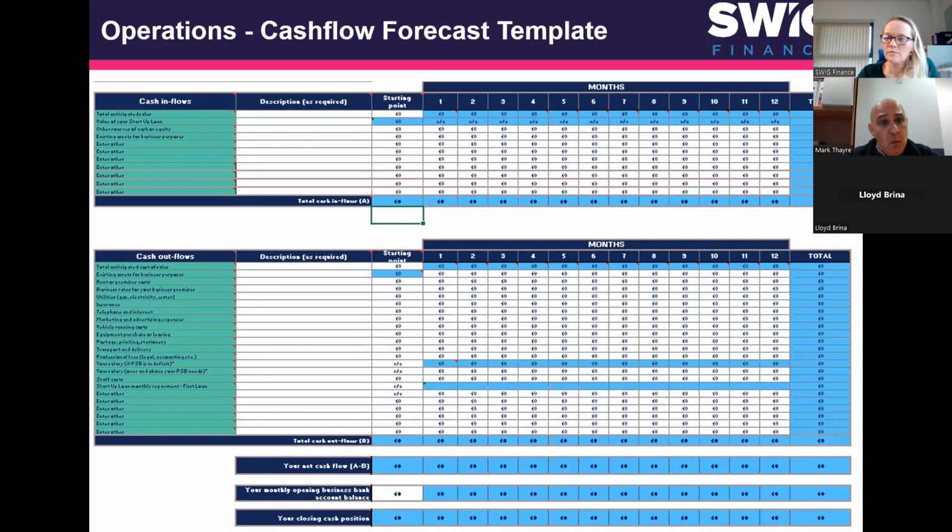Now, what we're trying to understand is the gap between you getting this loan and when you actually start to generate revenue, and there may be a gap. It may be 2 months, 3 months, 6 months, depending on what your business model is looking like. Think about that gap at the point when you actually get paid.